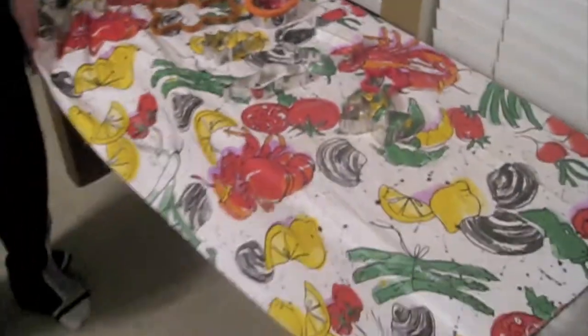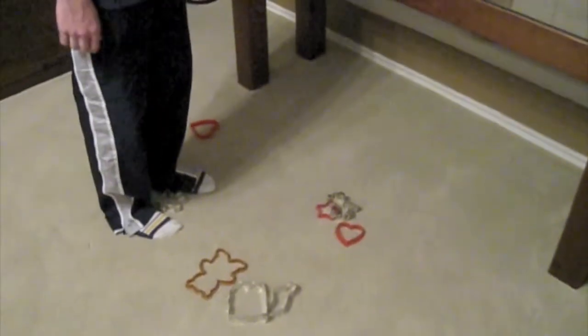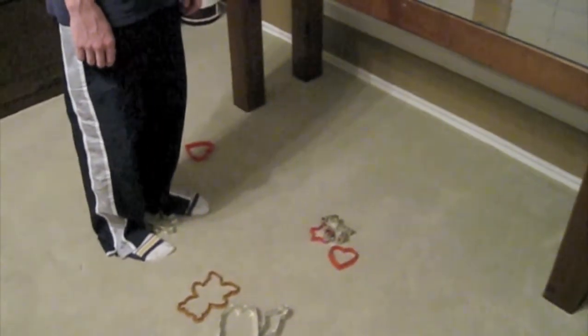The tablecloth pulls on the cookie cutters when we move it. If the cookie cutters have enough inertia and we pull the tablecloth fast enough, they should remain on the table. Obviously, the cookie cutters didn't have enough inertia and Jake didn't pull the tablecloth fast enough.